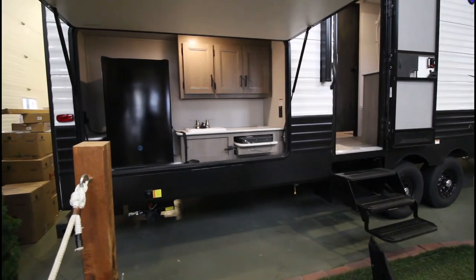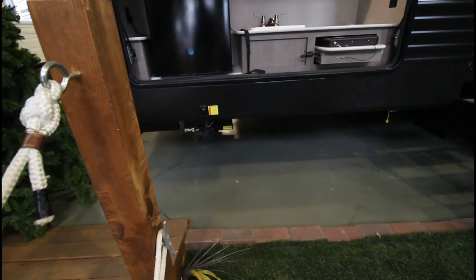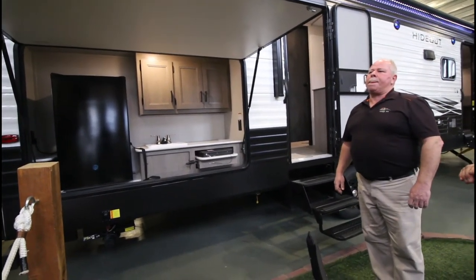That is great. And you'll see at the back, you've got the electric stabilizer. Again, we've got our switches right on the outside, easy access. Perfect. Well, you know what, Jacques? I think I've seen enough on the outside. Why don't we go inside and you show me all the stuff in there?